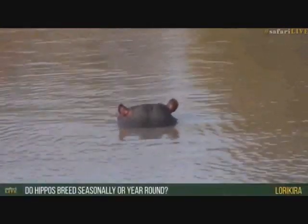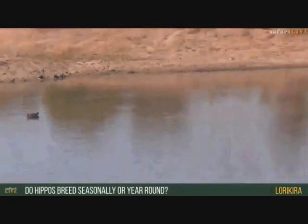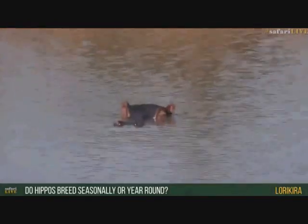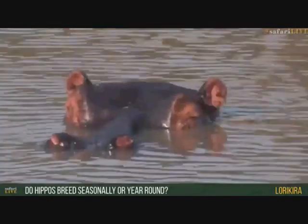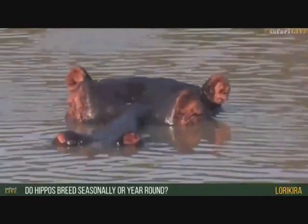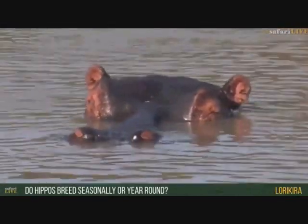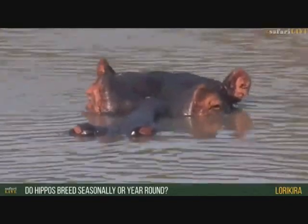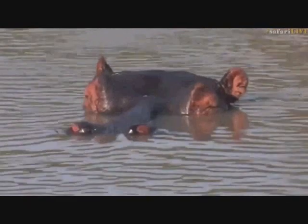Laurie Kieran, now you asked about the hippo breeding and if they breed seasonally or all year round. Now I'm just trying to think. I think with the hippo, they generally try have their young in summer when there's a lot of vegetation around for them to feed on, as well as the youngsters.